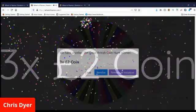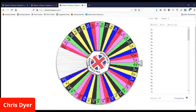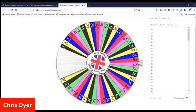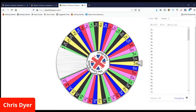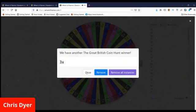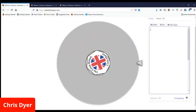Three £2 coins. Ooh. Ooh. This could be expensive. Three £2 coins times how many? That nine can stay right away as far as I'm concerned. Get away, number nine. Don't you dare. Three times. That's nine times £2 coins. Nine times £2 coins. Well done, Ian. Good shot that was. Hello, Kian.